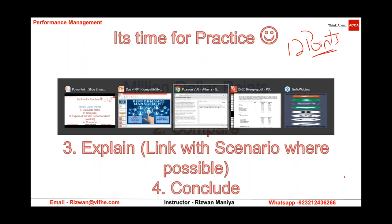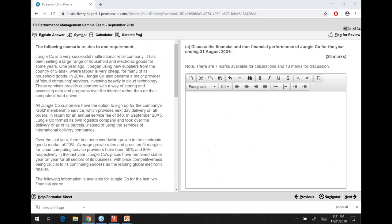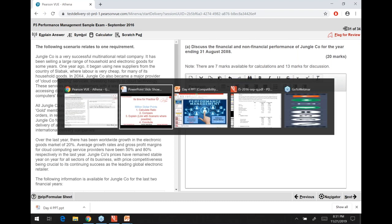A question of financial and non-financial would come most probably on a word processing sheet, where you need to draft the entire answer, where you need to draft the theory, and where you need to work out the ratio. So I'll tell you how to manage such a question on this word processing sheet. But before that, I'm moving towards my own area of working. But yes, first let's have a look.